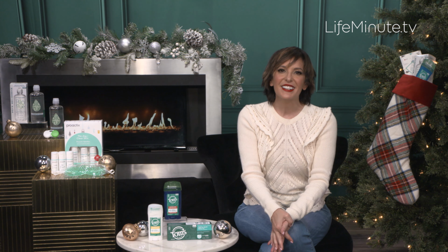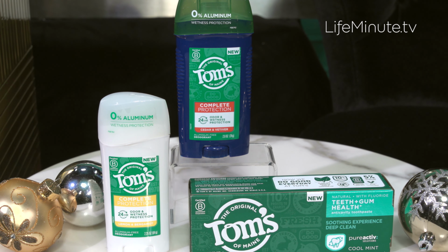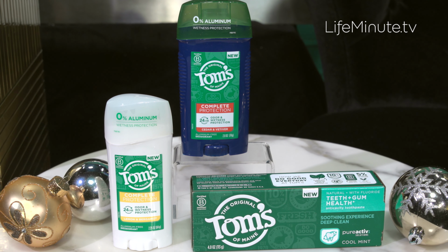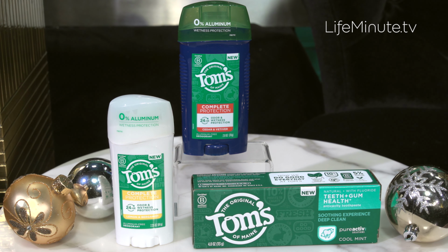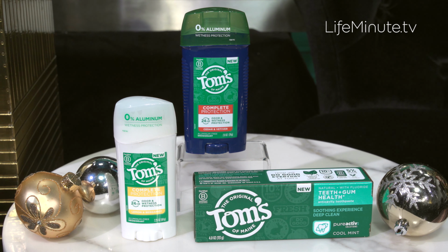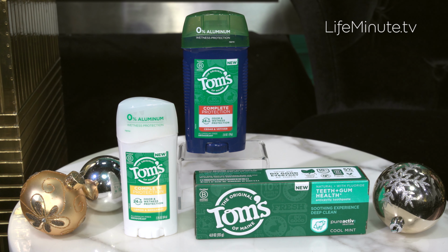Now let's talk toothpaste and deodorants. They also make great stocking stuffers, but not just any ones. I love the Tom's of Maine brand. They're a leader in natural products. I love their Complete Protection natural deodorant. It has 24-hour odor and wetness protection and no aluminum, no artificial fragrances, no preservatives or parabens, no animal testing, and they actually work. They have so many great scents too.